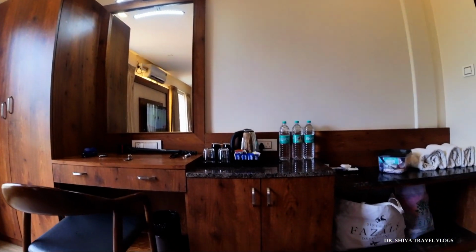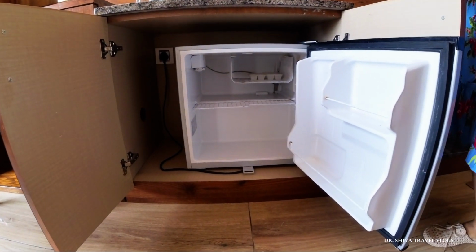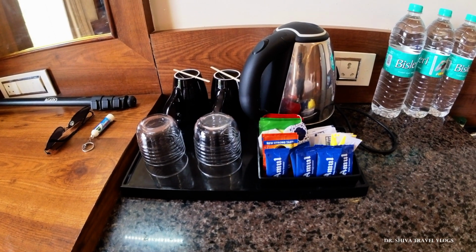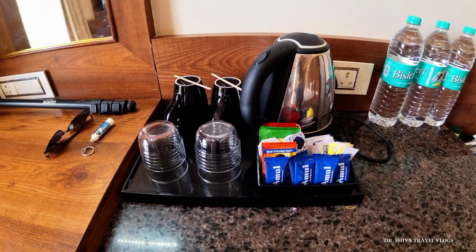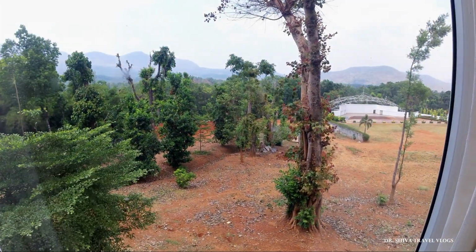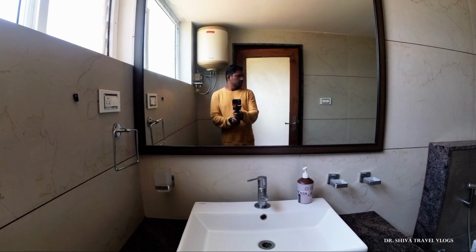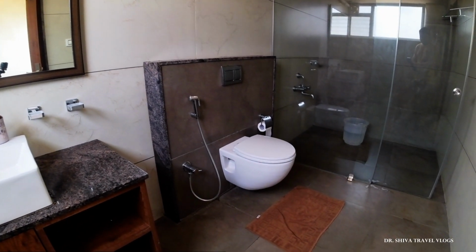Moving further, you'll see a long counter. Hidden below it is a compact mini fridge, cleverly tucked away from plain sight. On top of the counter, there is a neat little tray with an electric kettle and plenty of coffee and tea bags, perfect for when you want to enjoy a warm cup without having to step out. The room itself is filled with natural light thanks to multiple large windows placed thoughtfully around. Finally, at the back corner, there is the bathroom, clean, spacious, and neatly organized into three sections: the sink, the toilet, and a shower area.